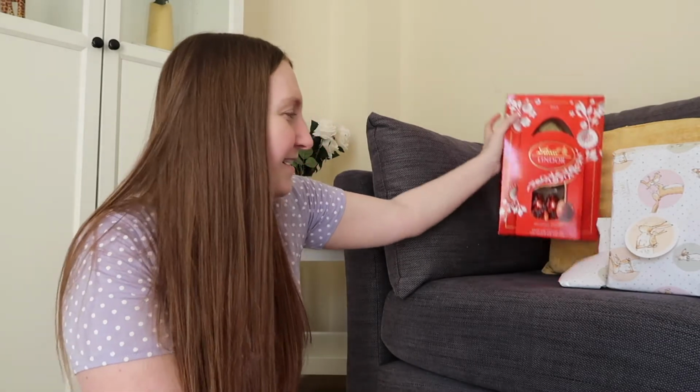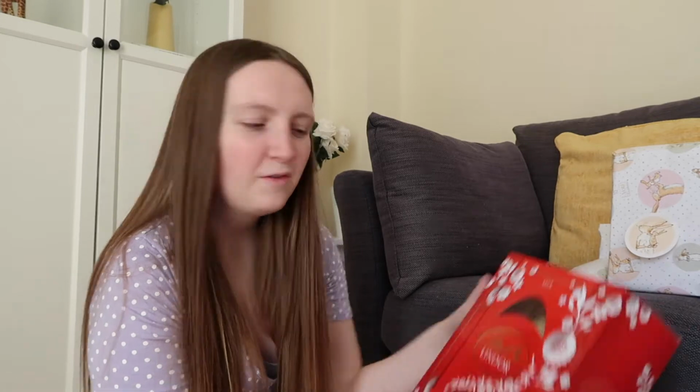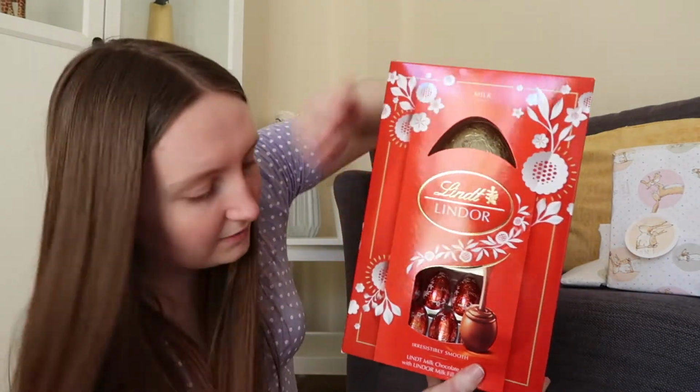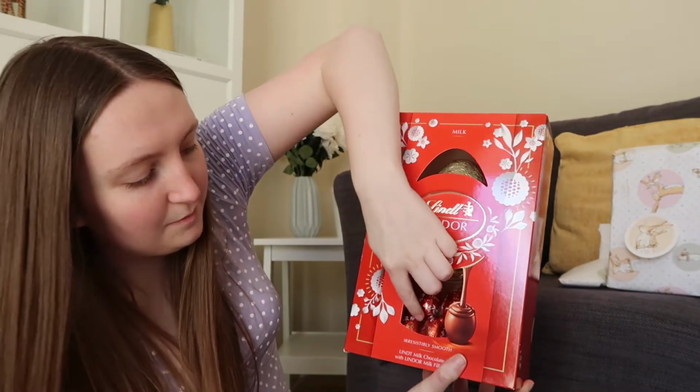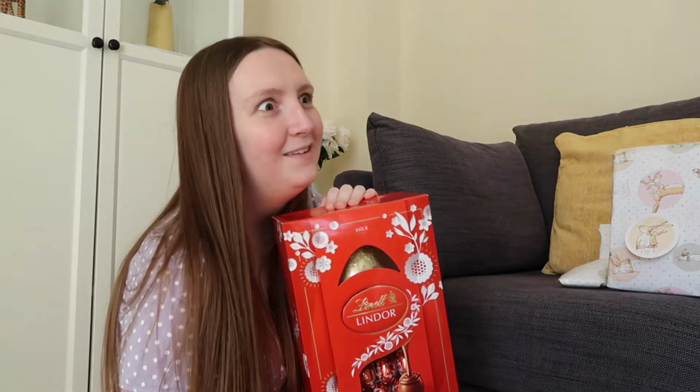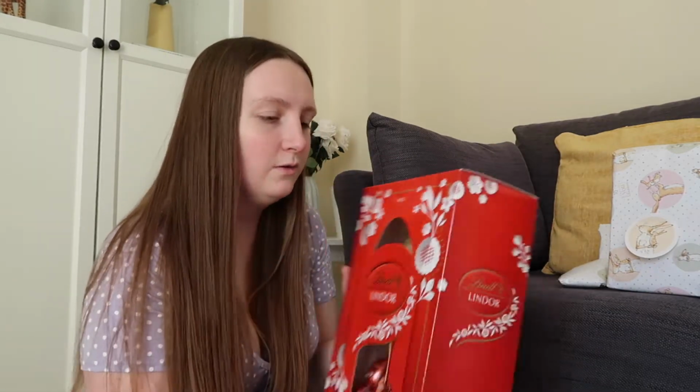We've then got my big egg, which is something that I actually kind of asked for a little bit. And it's a Lindt egg, and in the bottom, I don't know how well you can see, but you've got lots of little balls in there, or, I don't know, little eggs in there. So I'm really excited about that because I love Lindt chocolate, so good quality.